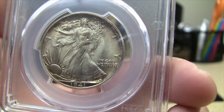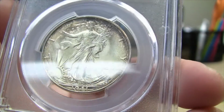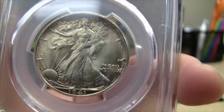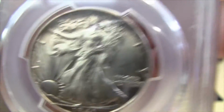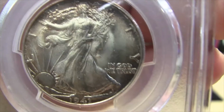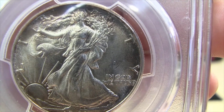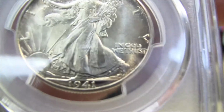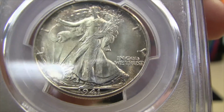They started minting these in 1916 at the conclusion of the Barber half dollar run. And these were made by Adolf Weinman, who was a sculptor and engraver. They made these from 1916 all the way up till 1947, at which time the Franklins took over the design for half dollars.